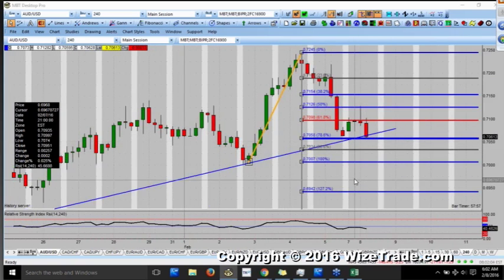So, if you want to be long the Aussie dollar, right now is the time to do it. I don't know if that's a wise decision considering that equities are so weak at the moment, but I'm just saying, if you only want to risk maybe 15 pips right now, you could get long the Aussie. But like I said, with stocks as weak as they are, I don't know if that's the best decision out there. So be careful if that's what you're doing.